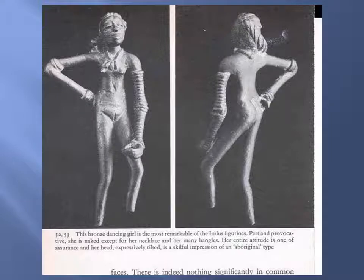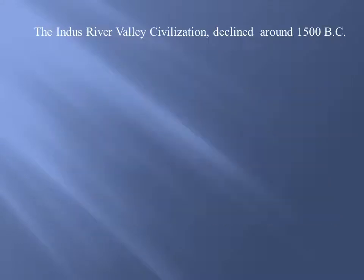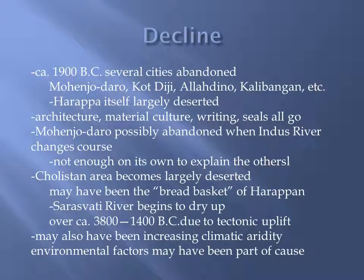This is, again, one of the few statues that were found. This is called the Bronze Dancing Girl. Pert and provocative. She's naked except for a lot of bangles and jewelry. So again, does this give us some clues as to how people dressed in ancient Indus? So we know that they had a kind of agricultural thing going on. We know that they had jewelry, but it declined around 1500 BC. The cities were deserted. The seals go, everything goes.